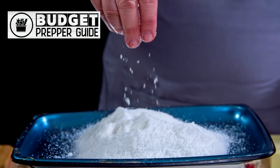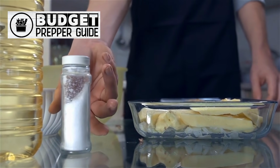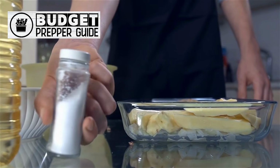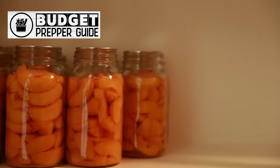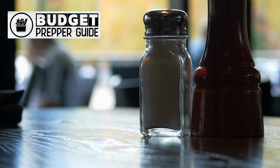Salt also has uses beyond the kitchen. In emergency situations, it can be used to preserve other foods, clean wounds, or even trade if things get really bad. And unlike fresh produce or dairy, salt doesn't spoil. As long as it stays dry, it'll last forever. That makes it one of the best long-term investments for your pantry.